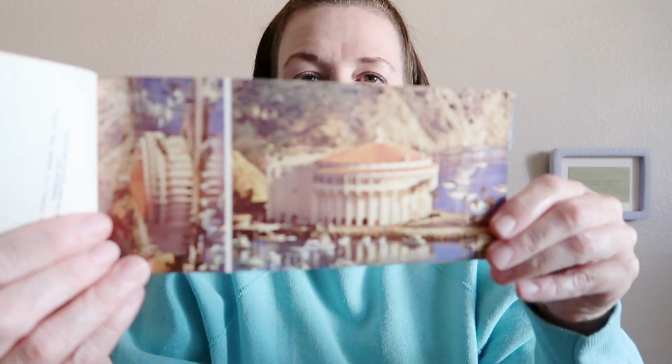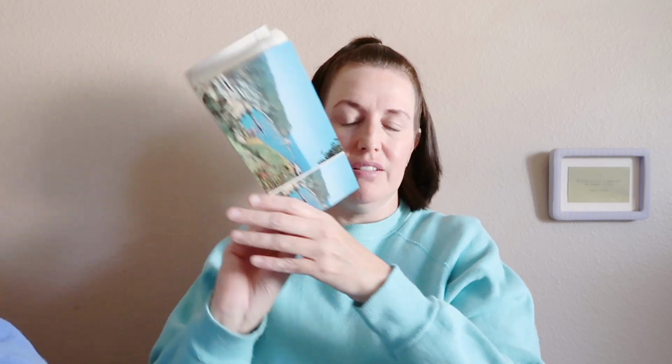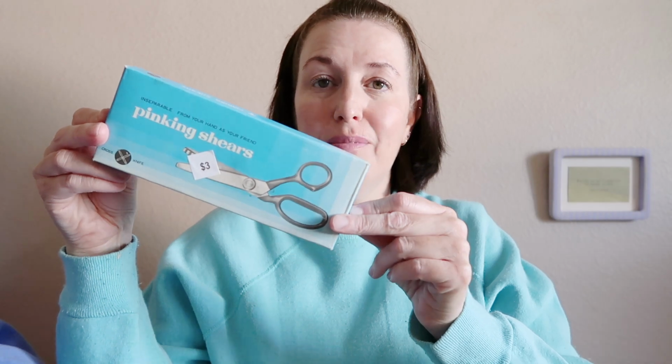This is a classic image from Catalina Island. This is what it looks like during the day. This looks like it's from the 60s. All of the postcards are still inside the booklet. Mid-century California souvenir merch is always fun to find. These were in the craft room. They are pinking shears.